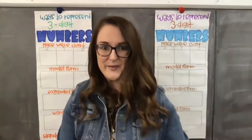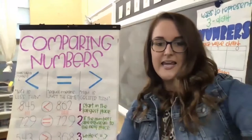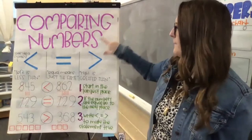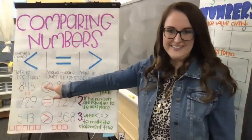So I'm going to go ahead and turn my friends this way so you can see my comparing numbers chart. And this is the process that we use in order to compare 3-digit numbers. So it says here, comparing numbers, looks like a crooked L. All right, you guys ready to repeat after me? Okay. Left is less than.